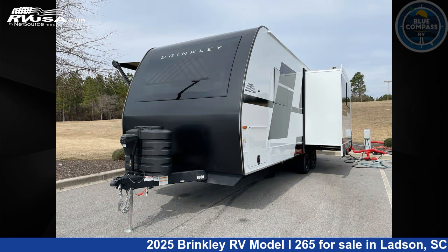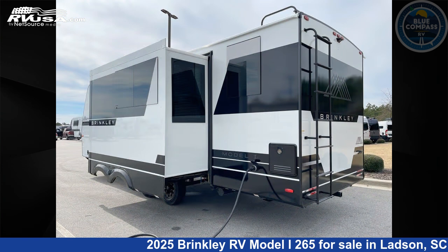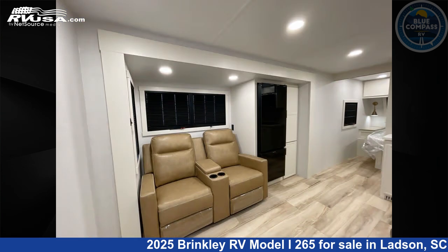This new Brinkley RV is 29 feet 0 inches in length and features sleeps 2, Slideout, and 55 gallons fresh water capacity. The floor plan layout of this travel trailer features front bedroom, rear bath.